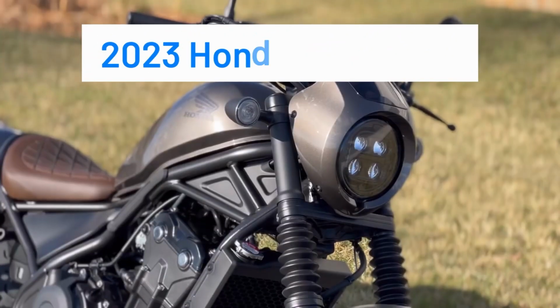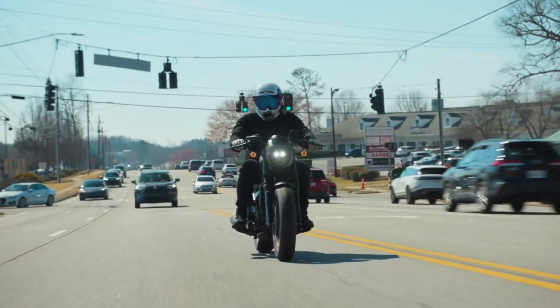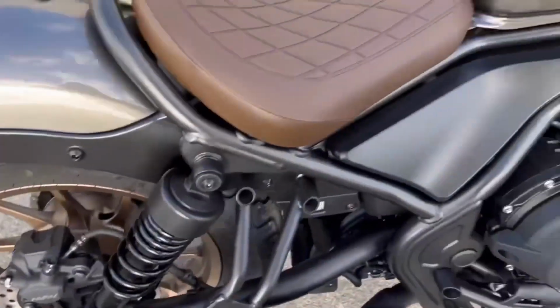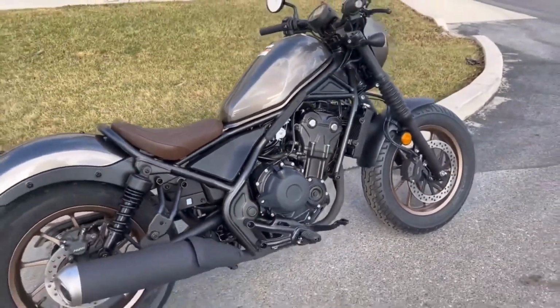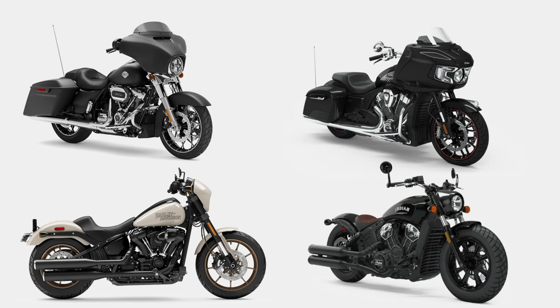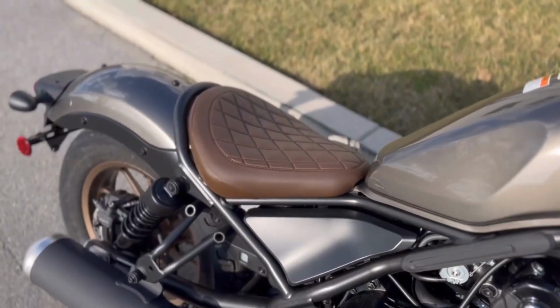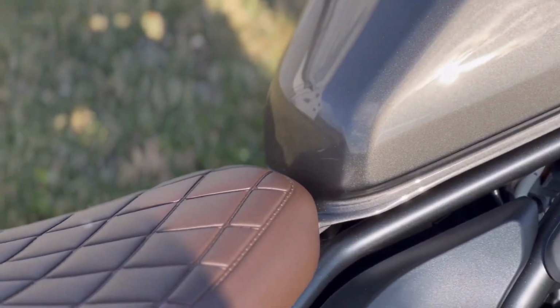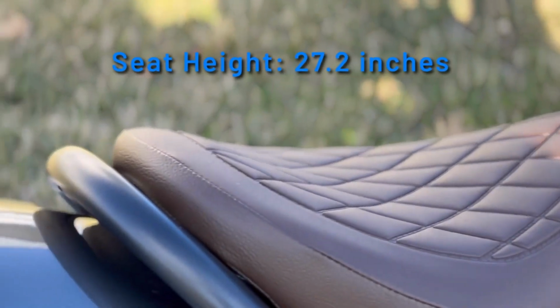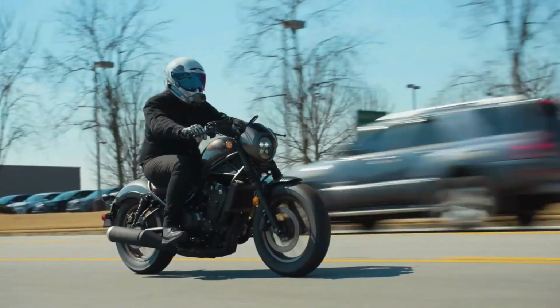The 2023 Honda Rebel 500 hasn't changed much since its inception, reminding us why this model has been so popular from the start. But what makes so many people buy it over and over? While Harley and Indian build large, heavy, big-capacity cruisers, Honda chose to make theirs light and approachable. The Rebel 500 has one of the lowest seats available on the market at just over 27 inches. Of course, taller riders might feel a bit cramped on board.